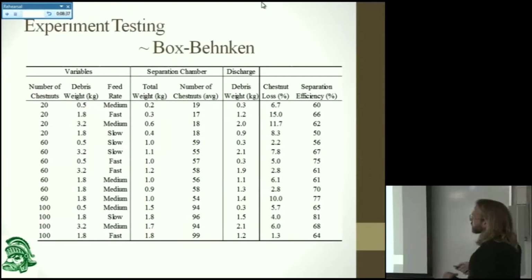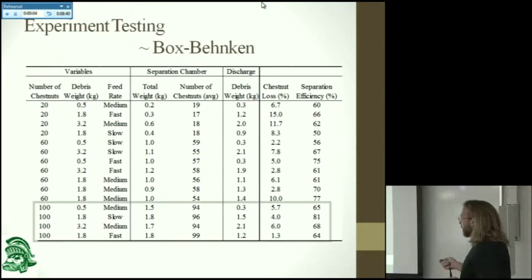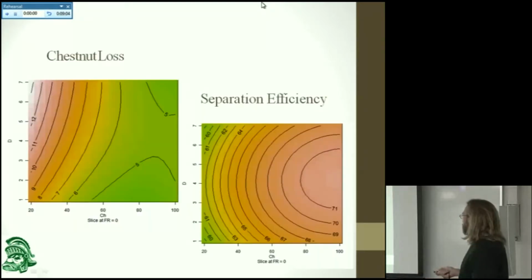Now here's a lot of the data that came out of the system. But if you notice down here where we have a maximum number of chestnuts entering the system, you can see that the chestnut loss here is relatively low, and the separation efficiency is pretty good. Actually, when 100 chestnuts entered the system at a fast feed rate, we had 1.3% chestnut loss, which is pretty good. We can maximize the number of chestnuts coming in and lower our chestnut loss.